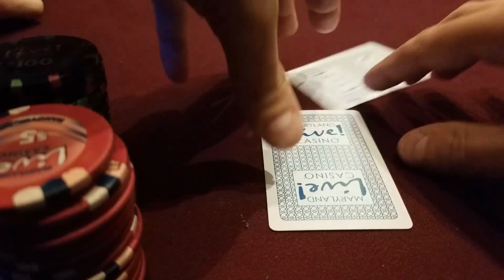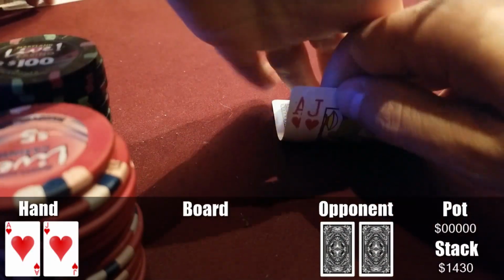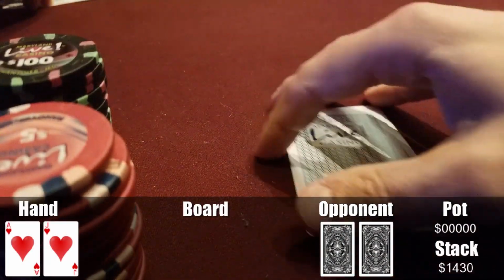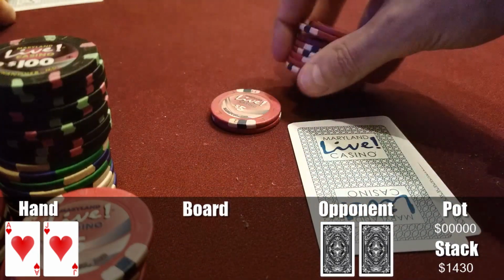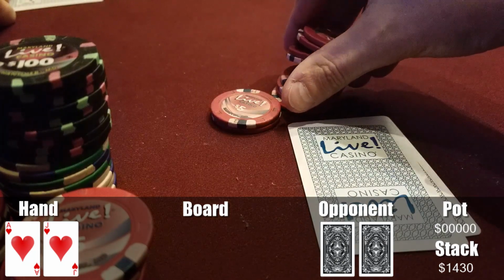Now that we broke off a piece, we get a nice surprise with Ace-Jack of hearts in the hijack. A fairly calm player sitting in under the gun +1 opens for $20. We raise to 45, hoping to isolate him in position.